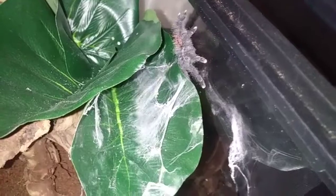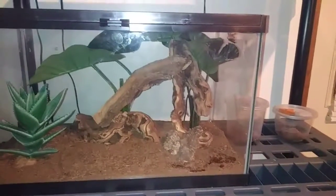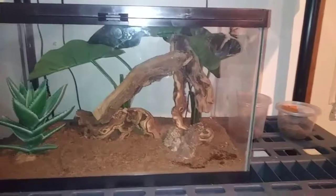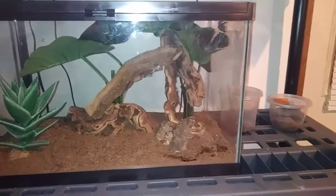But I got the glass cleaned and I'm going to grab her some water anyway. Alrighty, I'm going to get some water in down here. There we go. That ought to do the trick. Alrighty, we got the glass cleaned up. We got her some water in there. Tried to feed her, but she wasn't having it, so I'm not going to force it. Alrighty, let's move on to the next pet.